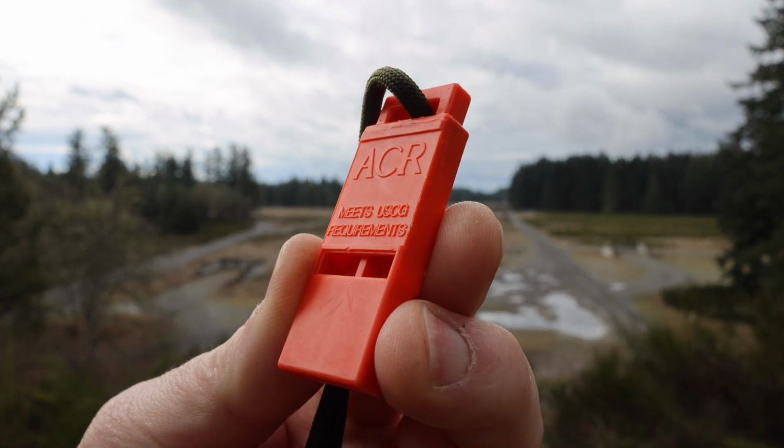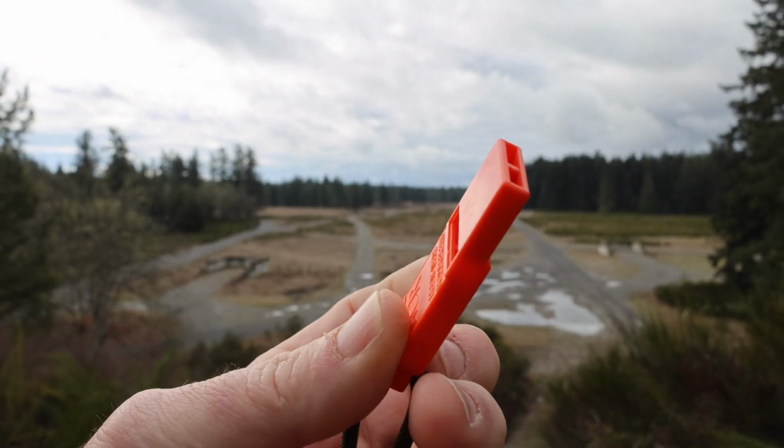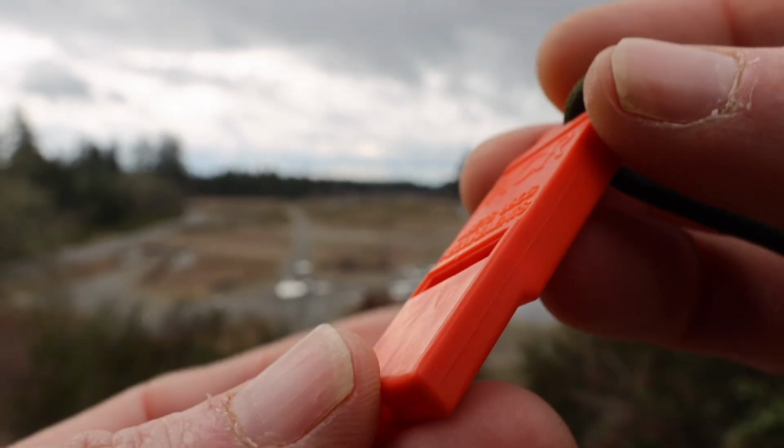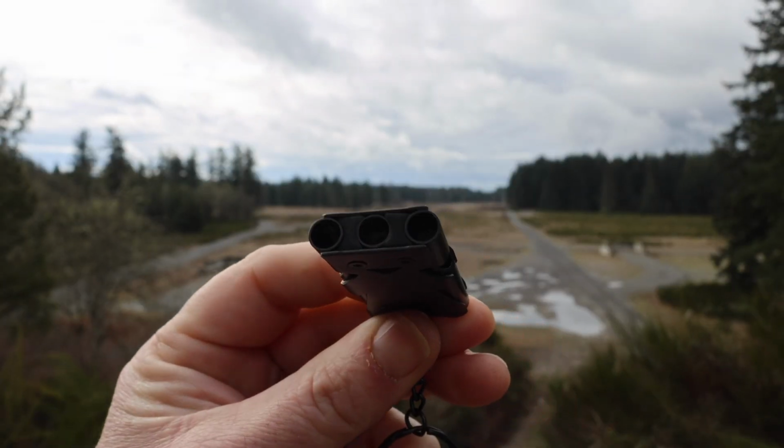You're looking at the ACR whistle. This particular one was issued by the United States Marine Corps in an emergency survival kit back in the 1990s. And then we also have another whistle that I picked up off of eBay. I got it because it's nice and thin, and I felt that it would be a good compact add to some of my kit bags.